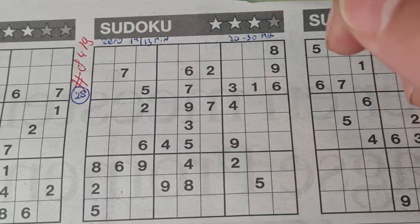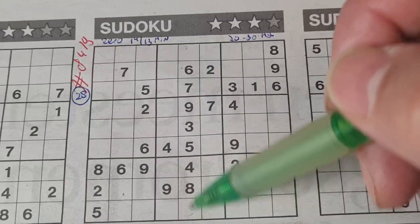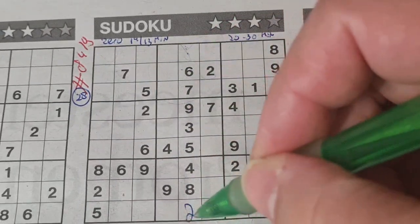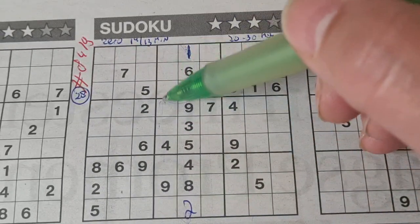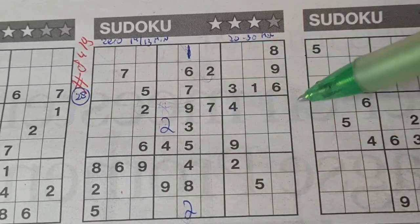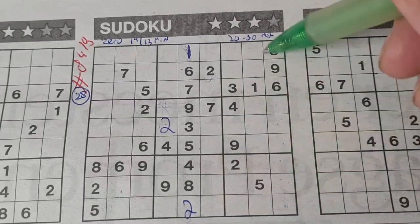So, let's get started. 2 missing numbers in the middle column. The 1 is missing and the 2 is missing. 1 and 2. We have a 2 in this big square, so no 2 there. 2 should be here, no 1 goes there. 2 in this column, 2 in the middle column, so no 2 there. Only 2 places left, 2 should be here or there. We have a 2 in this row, no 2 there. 2 should be there.